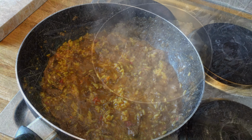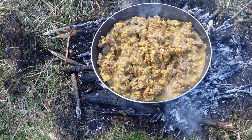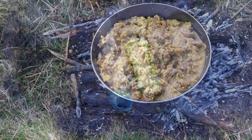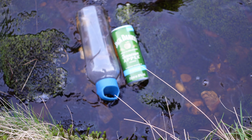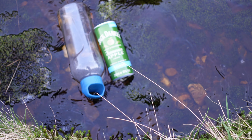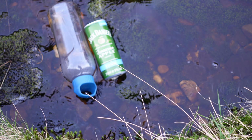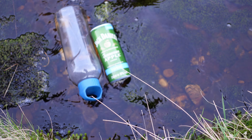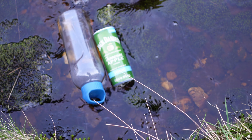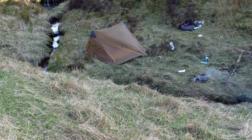I'll just let that simmer away for a minute. 5 minutes and that'll be good to go. It just happens to be a can of Jack Daniel's Tennessee apple and some rum and lime in the bun. I think I'll grab me one of them. Yeah, that's us kind of half set up.